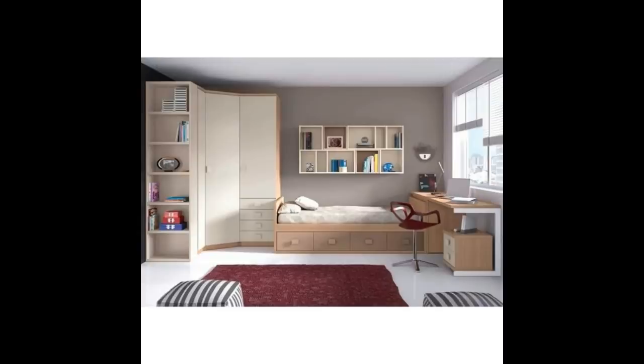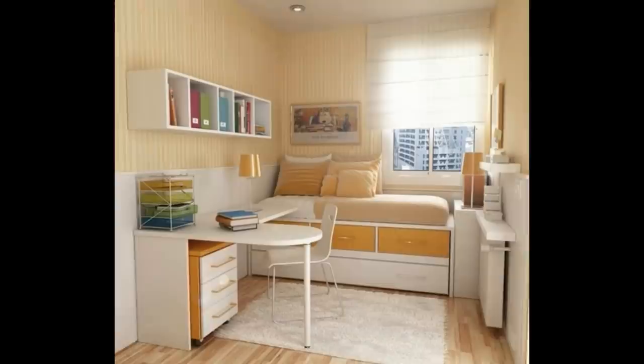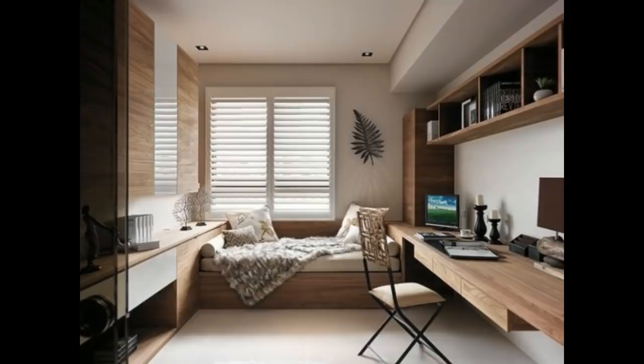The portable option. A portable storage unit is great if your bedroom is really tiny and doesn't have any built-in cupboards. This item fits into any space and has drawers, a rail for shirts, and even space for other essentials.